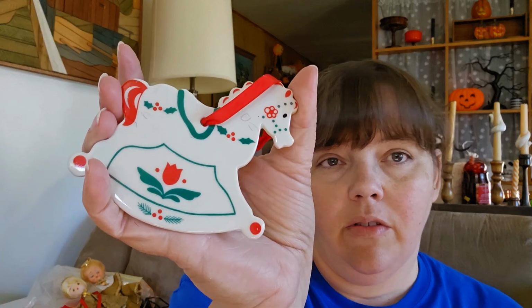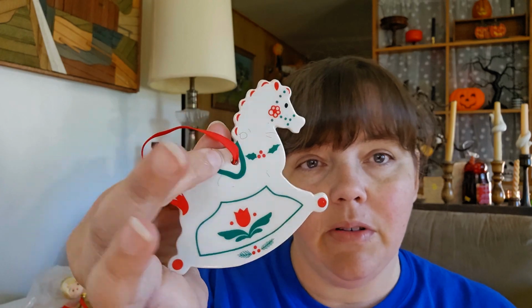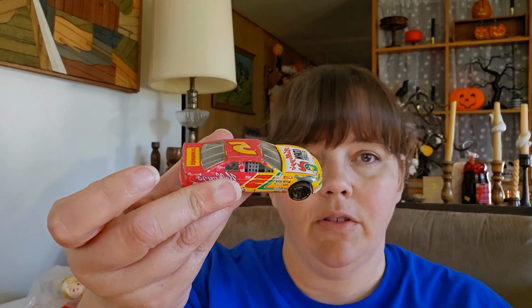And then this ceramic horse. There's no marking on it or anything. Just a ceramic horse little ornament. And then I got a 98 Degrees ornament from 1998 maybe? I don't know. It's a 98 Degrees little snow globe ornament. No water, just the little styrofoam balls inside. Design your own snow globe. Ooh, somebody put 98 Degrees. Well, it's on then. It's on the snow globe too. And then I got a little truck for Trey and a little car for Trey.